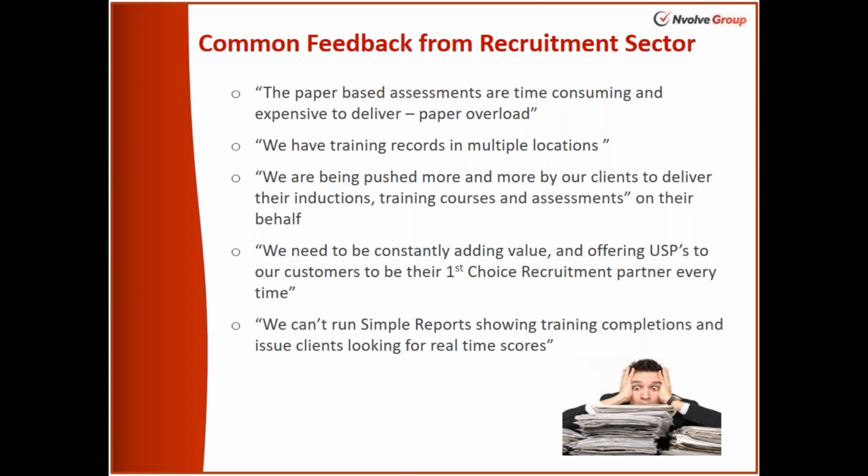So to ensure that you remain as their client, again, you have to ensure that you're always providing the highest quality candidates. And we can't run simple reports showing training completions. The clients are looking for real-time scores because they obviously wanted to have the candidates immediately once the actual role is ascertained.